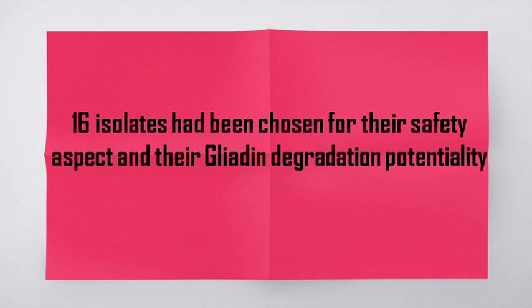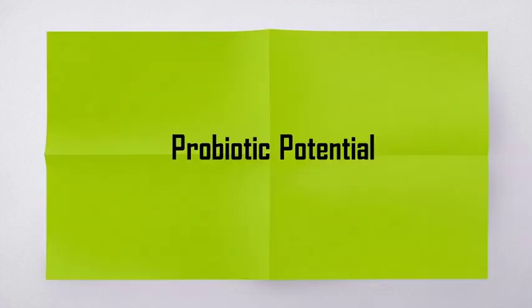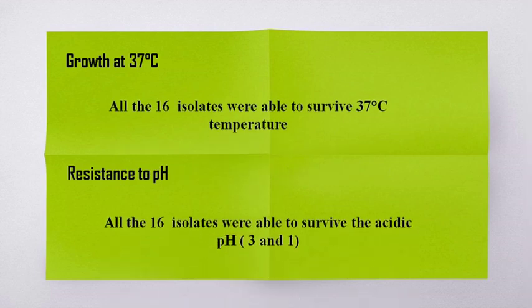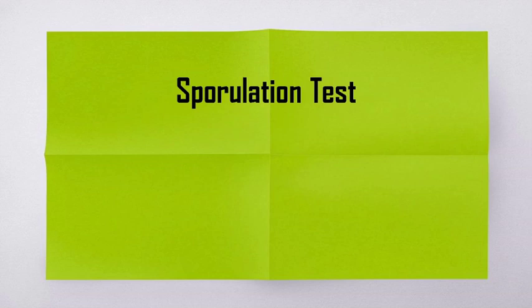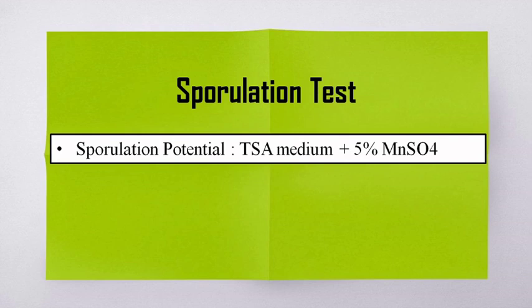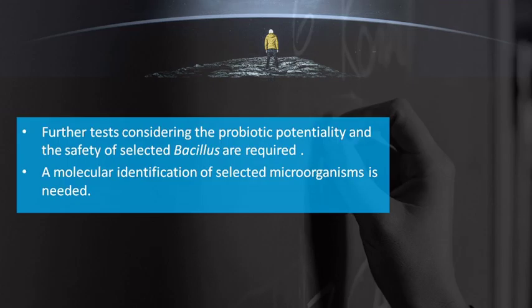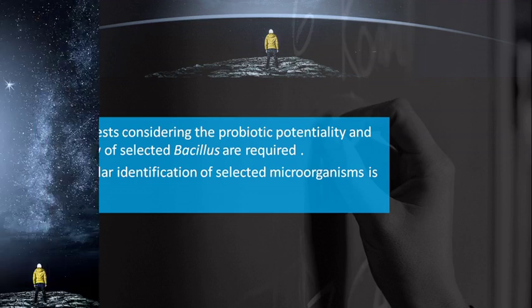So, among the 250 isolates, only 16 had been chosen for their safety aspect and their enzymatic potential. After that, some of the probiotic aspects have been studied with these 16 strains. For example, growth at 37 degrees Celsius and the resistance to acidic pH. And finally, a sporulation test had been performed using TSA medium supplemented with 5% manganese sulfate. And finally, further tests considering the probiotic potentiality and the safety of selected Bacillus are required, and of course, molecular identification of selected microorganisms is needed. Thank you.